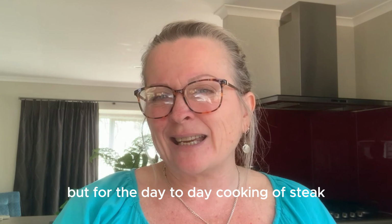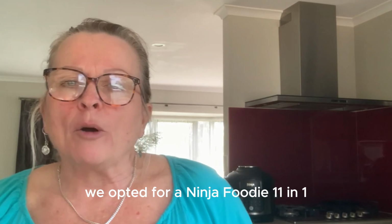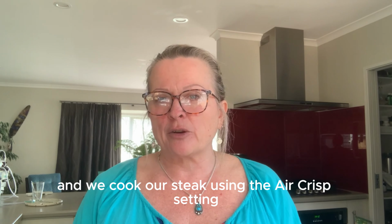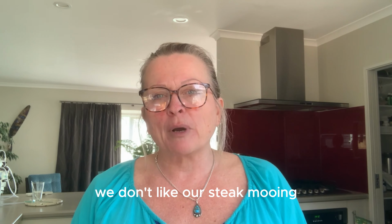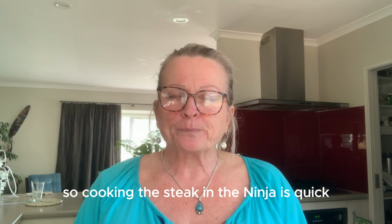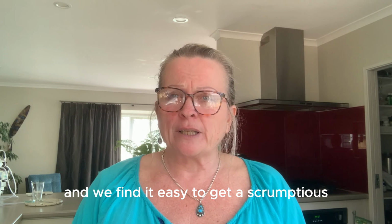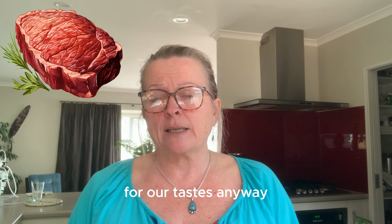But for the day-to-day cooking of steak and most other things for that matter, after doing a bit of research, we opted for a Ninja Foodi 11-in-1 and we cook our steak using the air crisp setting. That's just a posh sounding air fry setting. I can tell you that we don't like our steak mooing, but we don't like it super dead either. So cooking the steak in the Ninja is quick and we find it easy to get a scrumptious caramelization on the outside without overcooking the center, for our tastes anyway.